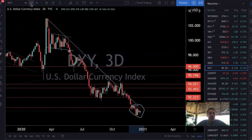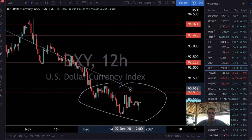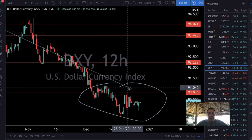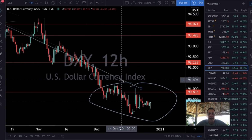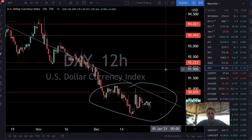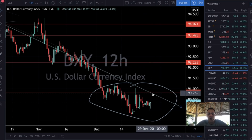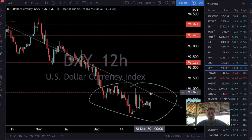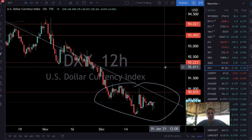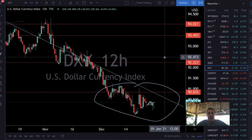The first indication that we are seeing any type of trend reversal would be if we were to trade above that trend line. I'll extend it down for you just so you can see it in view. That's only the first bit of indication that we're seeing a potential reversal in the dollar. If you notice, that trend line break would coincide with a break above this resistance at 90.84. Breaking above there would signal to me that we're going to be testing 92.20 to 92.50 in that area.